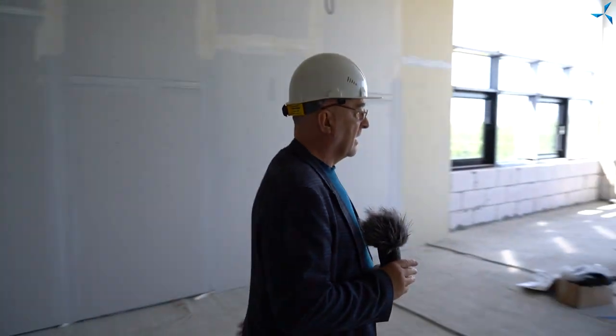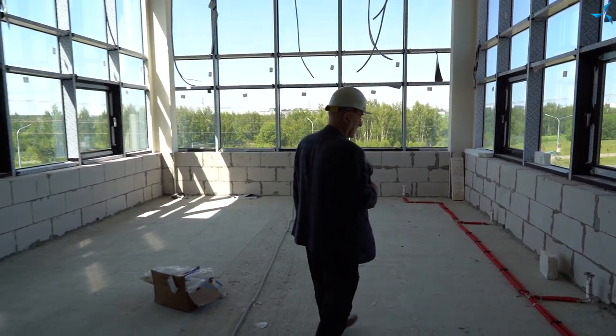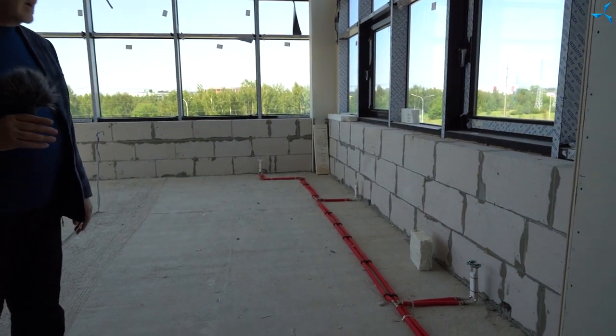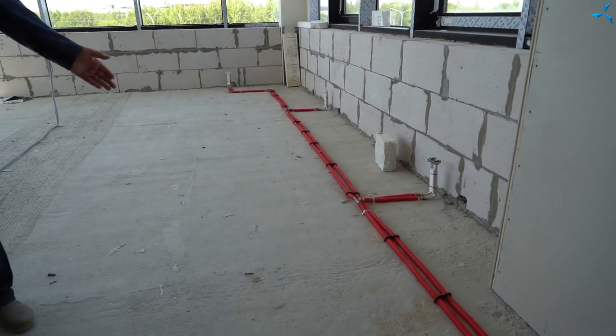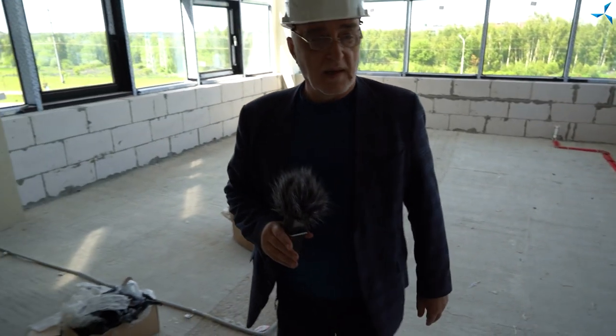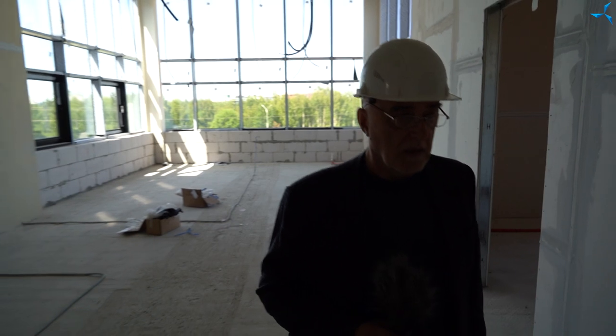You can see that it is in relative order. And we are now getting to the most interesting part. Here it is. This is the heating system. A new phase of work. After that, we will do the screed and then do the finishing work and so on. We have the materials. So, all this opens up a new front of work, a new perspective.